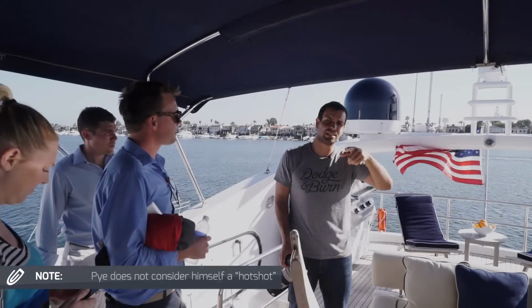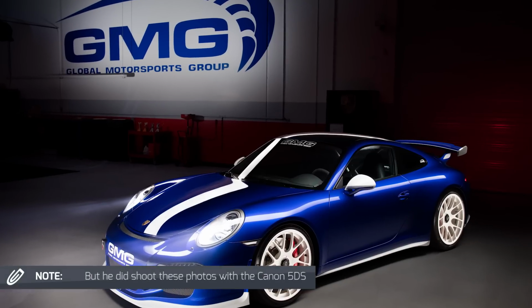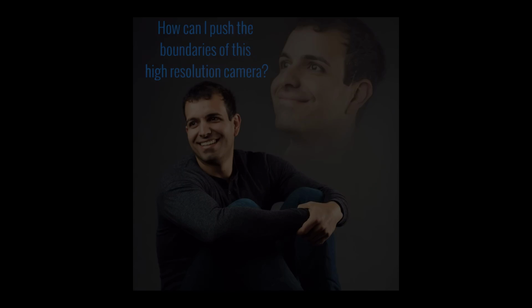There are some hotshot commercial photographers who shoot things like manly tuned racing cars and million-dollar yachts with a master bedroom and a captain. And those photographers are the ones who are looking at the extra resolution and thinking to themselves, how can I push the boundaries of this high-resolution camera?